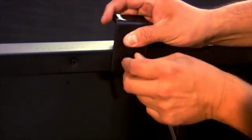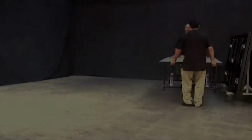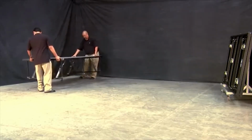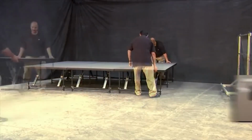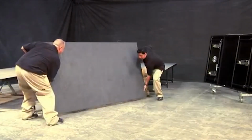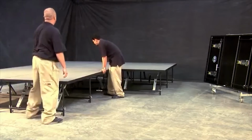Next, attach the panel joining mechanisms to the locations where you'll be connecting your panels to other panels using the Allen key. Repeat the above steps for the panels that you would like to use. Now you're ready to build your stage. Place the staging panels upright and begin connecting individual panels to create the stage layout that you'd like. Make sure that all stage legs are flat and stable on the ground by adjusting the screw-in rubber feet. To connect panels to panels, simply lift the staging panel and place it into the 2 panel joining mechanisms found on the adjacent panel. This will require 2 people.